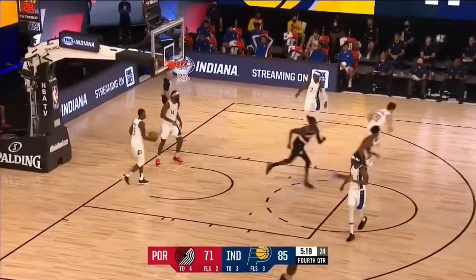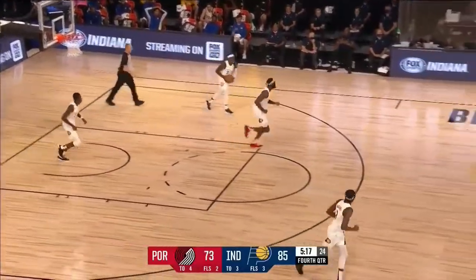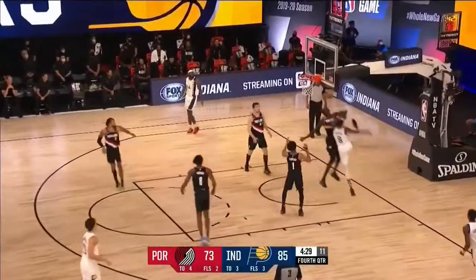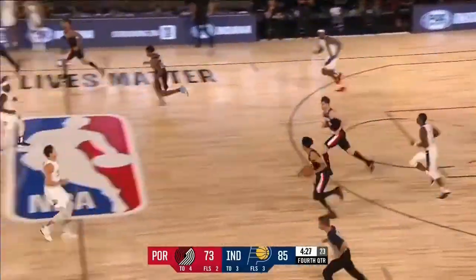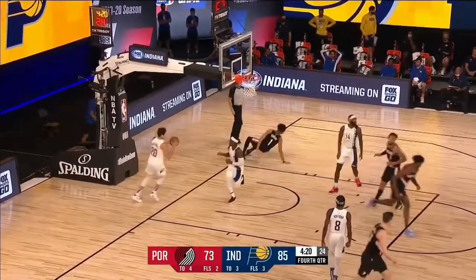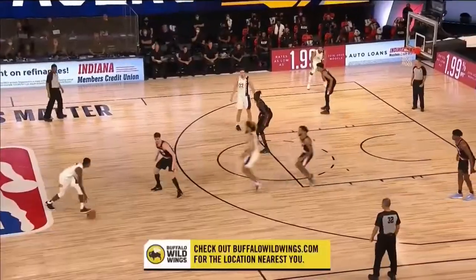Nice feed by Gary Trent Jr. as Gabriel finishes the homework there. Carving up that zone. 4:30 left in this final quarter. First scrimmage. Go get that. Make that 4 blocks on the afternoon for Wenyen Gabriel, a guy who just had 6 in his previous 28 outings. And Jalen Horde, Lamar, I know you like that bucket.